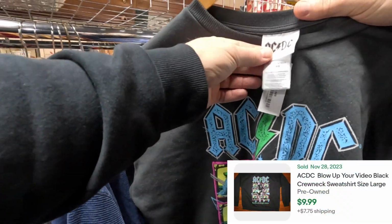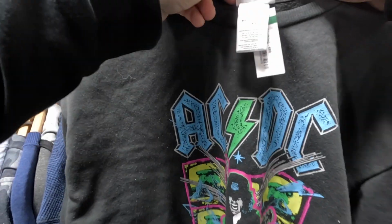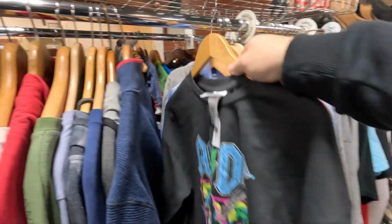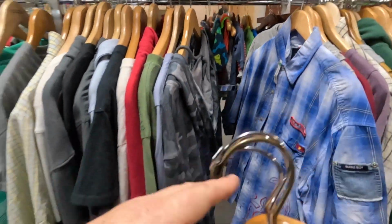And then here's a modern AC/DC. It's got a big, good size, large, big old bright graphic there. And I think they want 5 on that one. I got a few things in the buggy I'll show you here.